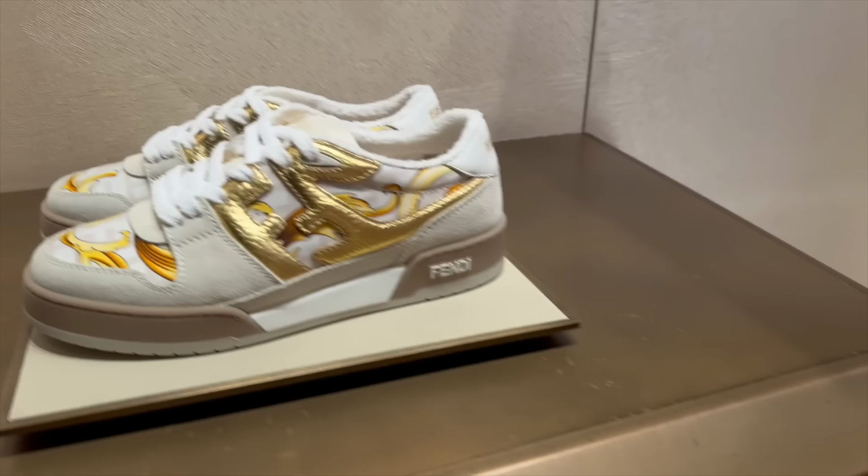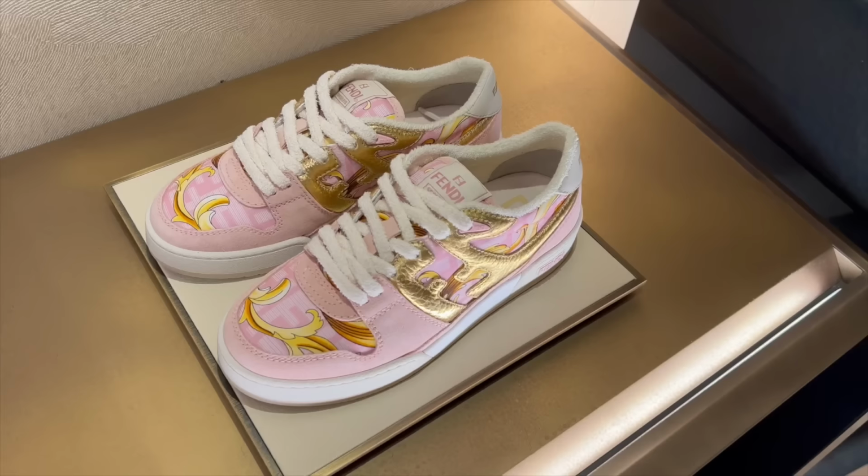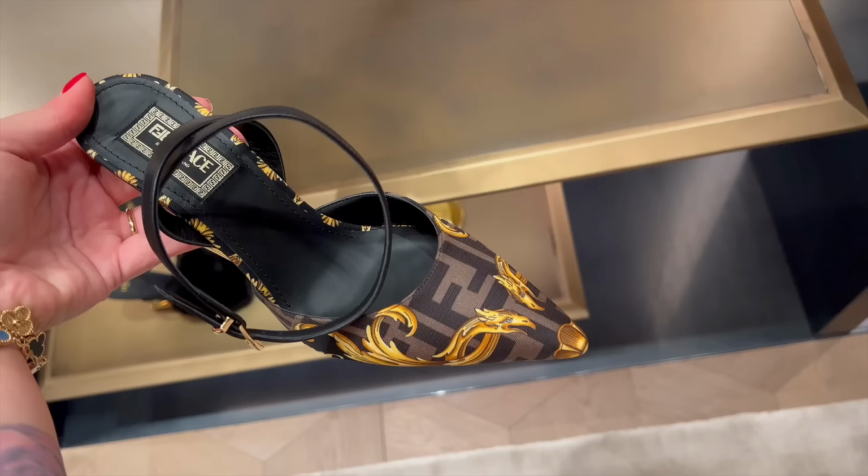Okay, so the sneakers are probably the only piece from this collection that I like. Not the pink, I prefer the white though. Okay, these are not bad actually. Quite like these ones.